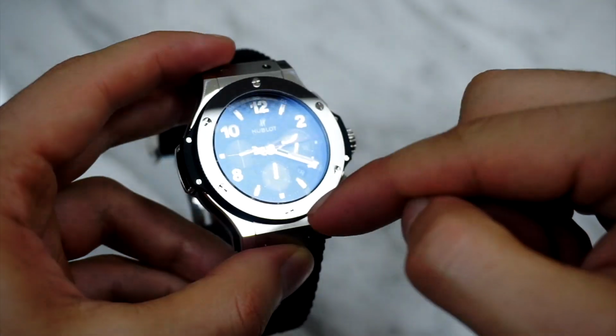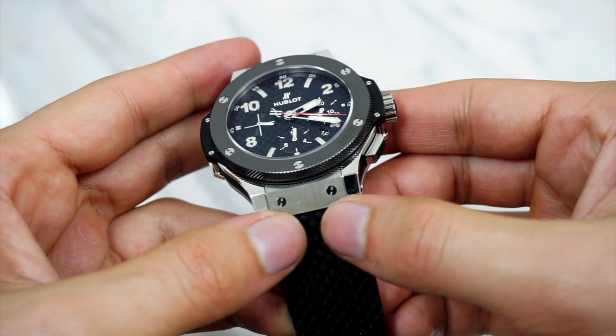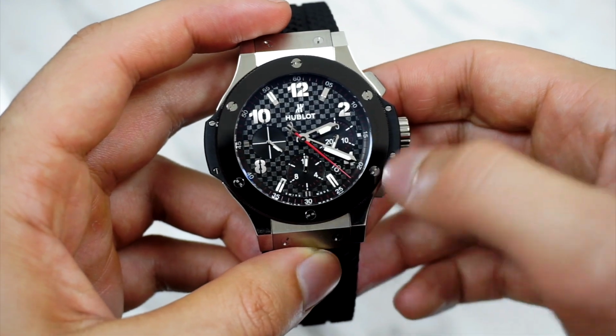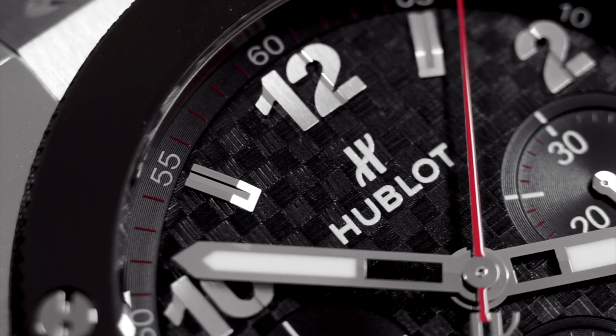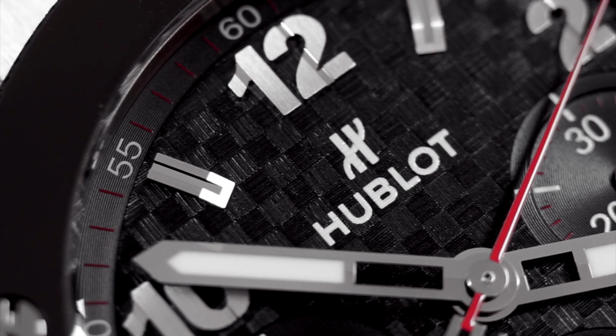Hublot's signature H screws are high polished and made of titanium, yet another weight-saving measure as they secure the strap, bezel, and clasp. On the dial side, the fusion of textures and materials continues. The bright red chronograph hands are in high contrast to the black and gray carbon fiber pattern of the dial, while the rhodium-plated, faceted baton indices alternate with chunky Arabic numerals.